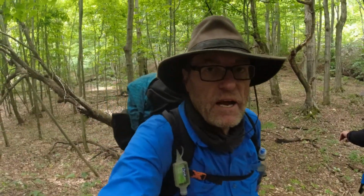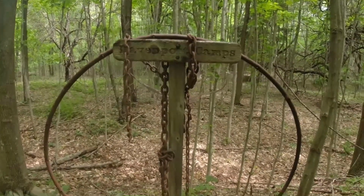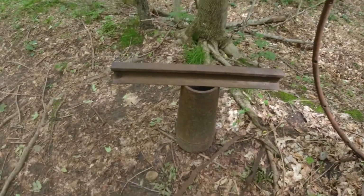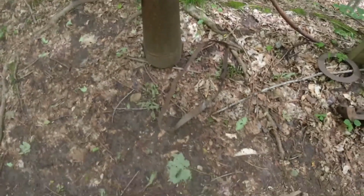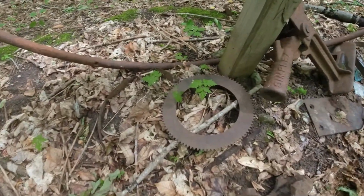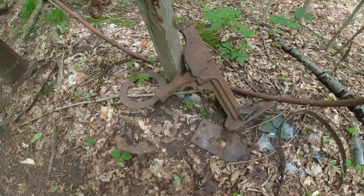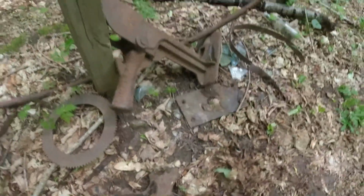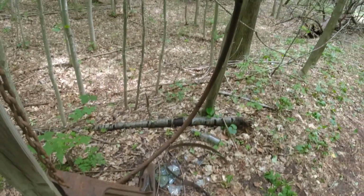Okay, we are at the Davenport Camps right now. And it's kind of neat. They got kind of all this steel from the old logging days that people have collected and just put it down and around here. We have an old jack right there too. Really kind of neat. It's almost like a museum on the trail.